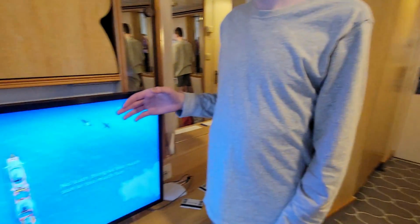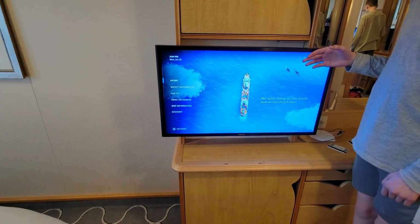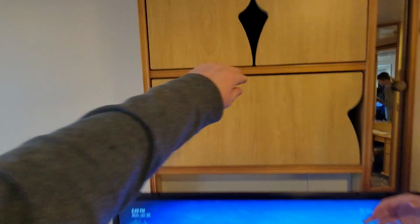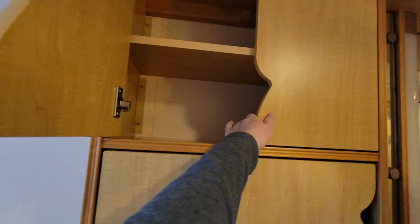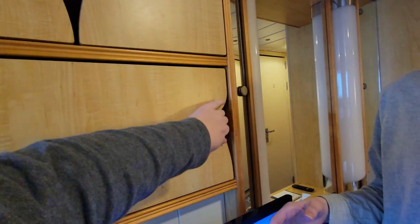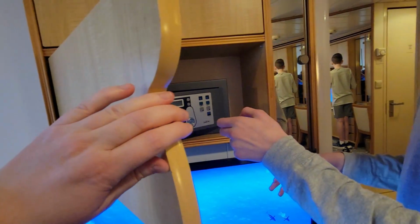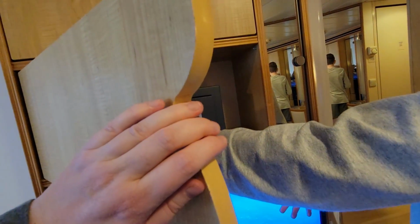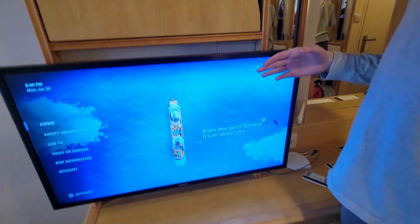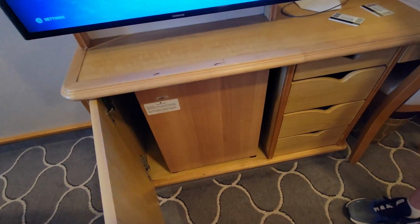Okay, now, the TV is very modern. It looks just like the app, like what's showing on it. We have storage up here. Oh my god, that's loud. These are the same as Mariner, don't you think? Yeah, the cabinets. There's the safe. It's a very little safe. You could not fit a laptop in there. Maybe passports, credit cards. This is probably a fridge. Yep. A little fridge down there.